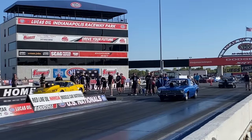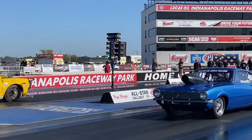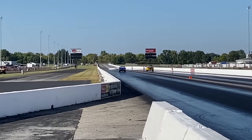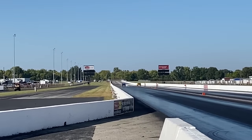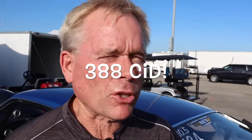So who does your motors? Currently it's BES. Chris Yarachko did the design on this motor originally, and then I have a new short block put together by Tony at BES. And this deals cubic inch to weight, right? Yeah, so right now it is a 388 cubic inch motor. Might even be the smallest in the class.